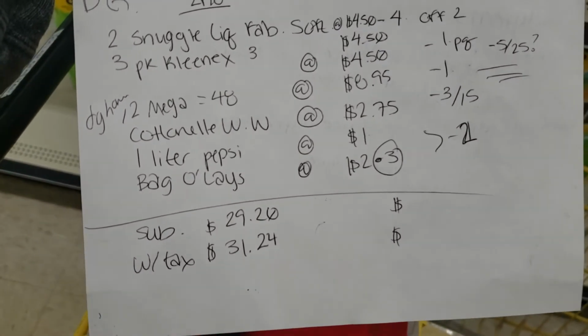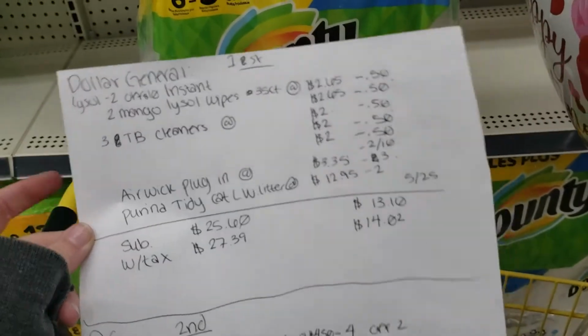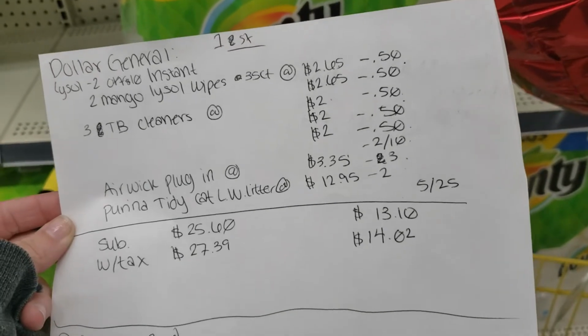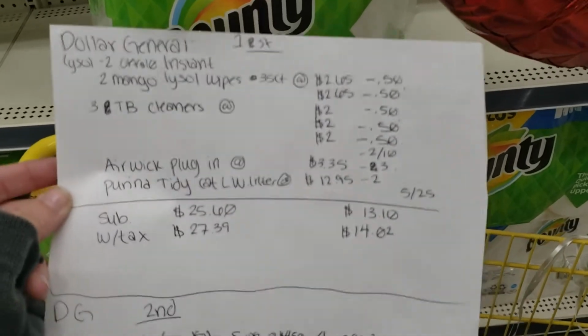Hold on, guys. Like I said, the second order is a little bit difficult. So I am actually going to go ahead and go up to the register and do the first deal. And we're going to see how much that totals out to. It should be $13.10 before tax. So let me just put everything up here so you guys can see.